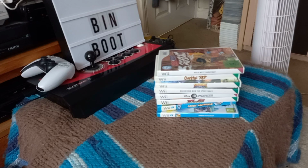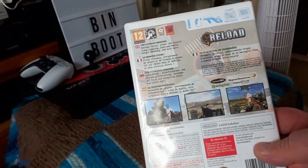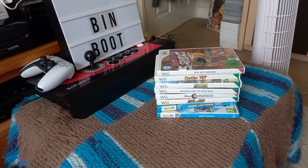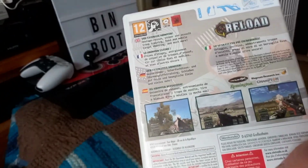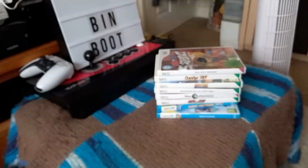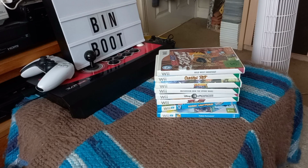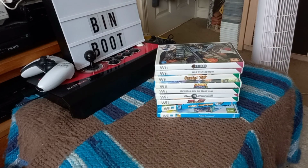Another shooting one, and it's called Reload. I got this off CEX Online, and it's basically just target practice. You don't actually shoot any real people or anything. It's literally just targets, you know, those targets that pop up of terrorists and whatever in shooting ranges and stuff like that. It just looked a bit different, a bit more unique. Like I say, I'm going for that bit of a subset. I think this was about £20 plus the postage from CEX Online. So happy to add that one.